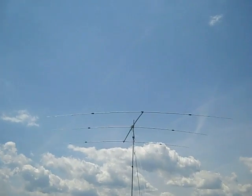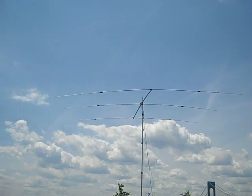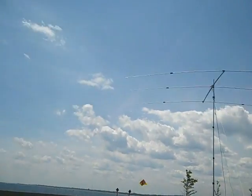The SWR was low on frequencies like 15 megahertz. So we just added a couple of inches to all the elements, and there we were. We were having a very good SWR on 14.2 megahertz, the middle of the band. So both of these antennas worked great.